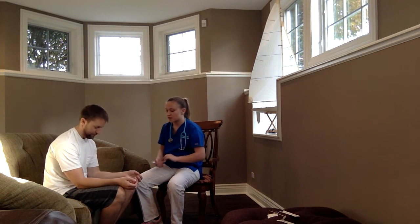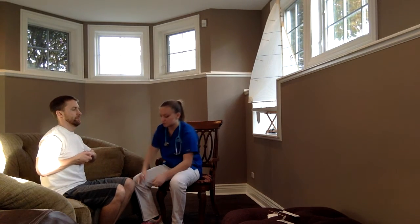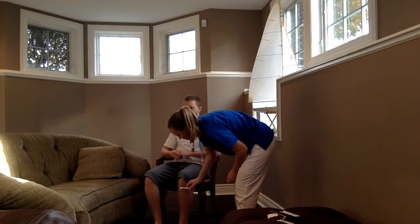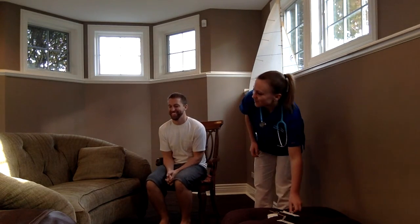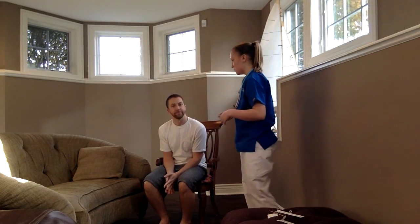And then for the patellar tendon, I'm going to have you go like this. And this usually relaxes the patient. Then I'm going to hit him. Yeah, his leg reacts. Okay, good job. So his reflexes are intact, and then I'm going to do his Babinski test.